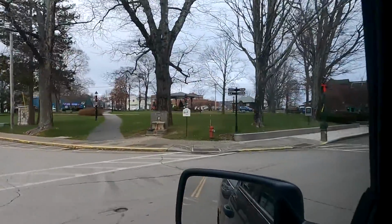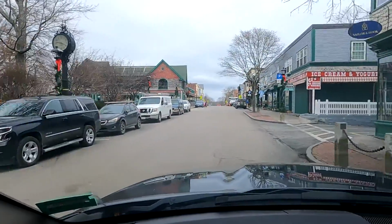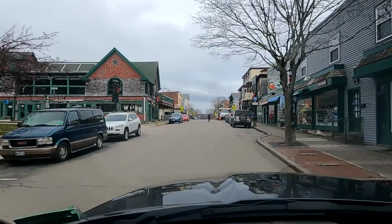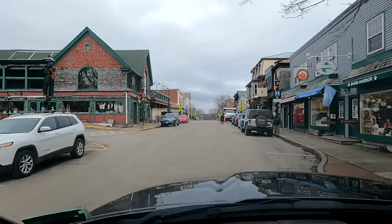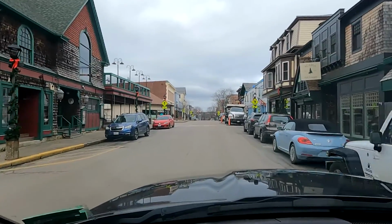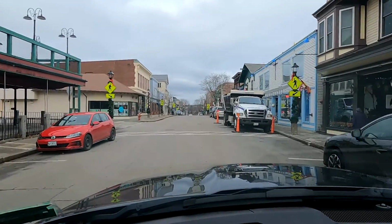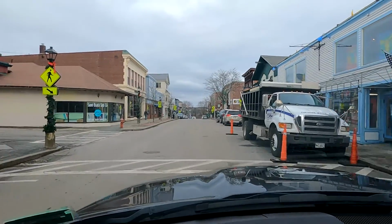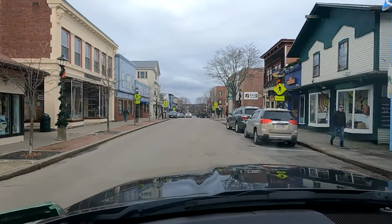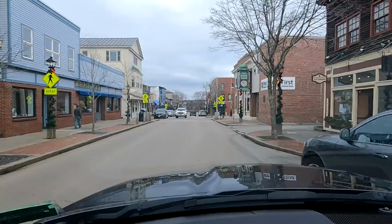Completely snow-free, which illustrates what elevation does. On the way over here, where I started the video, we were probably at about a few hundred feet elevation, 300 or 400 feet. And now we've dropped down essentially to sea level here in Bar Harbor, and as you can see, it appears that they got no snow at all, or they were very effective at clearing it.